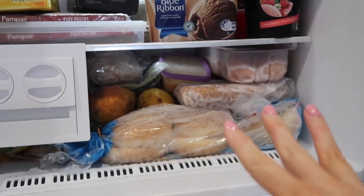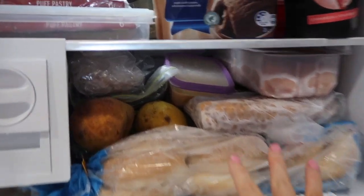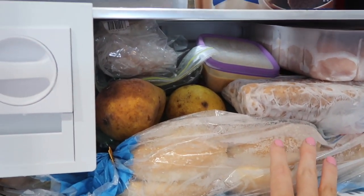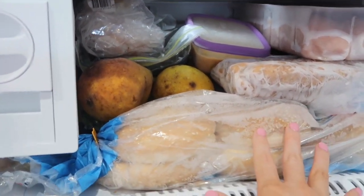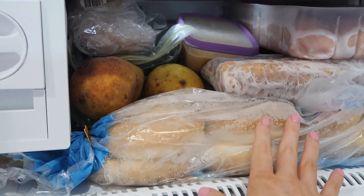Okay, so our next item that I think is very essential to have, particularly if you've got children in your home, is bread. I always have bread in the freezer for those emergencies. Holy crap, I've run out of something. We've always got bread. So at the moment we've got bread rolls. Super handy to have. I can make burgers out of them.